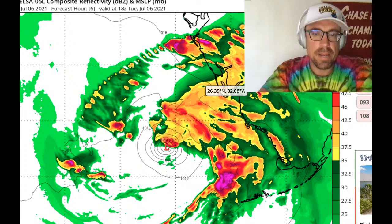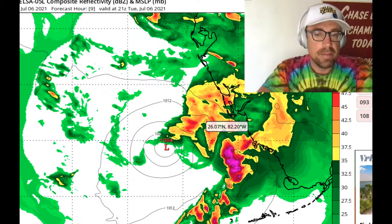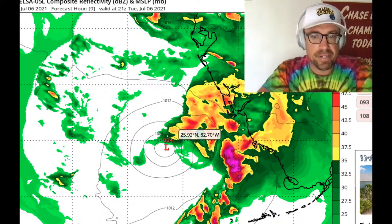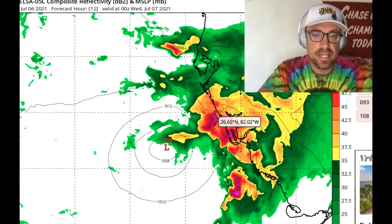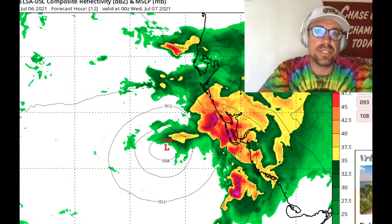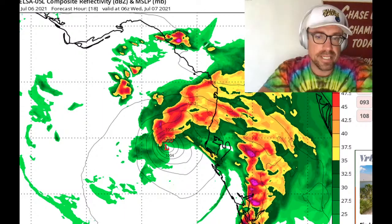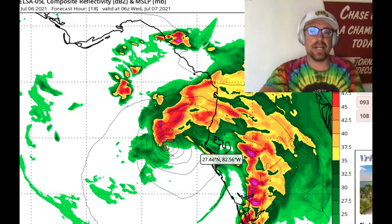But then it shows that convective blob weakening a little bit on its north side, and that leads to surface pressure rises back up to 1,004. But then you get the new blob of convection that develops on the nose of that low-level jet off to the east of it. There it is, develops near Cape Coral area, and then propagates back west to the north side of that system, and that could lead to another run at hurricane as it moves just to the west of the Tampa Bay area.